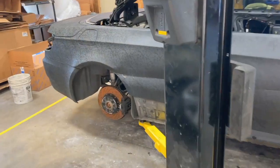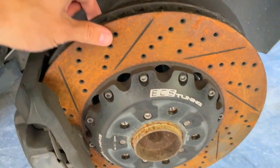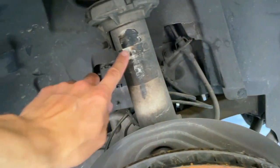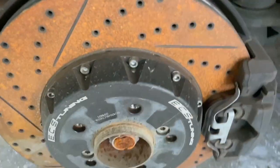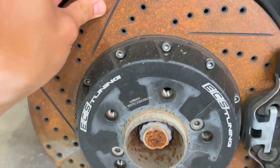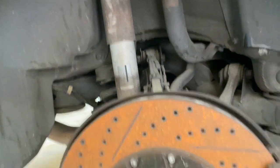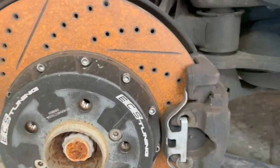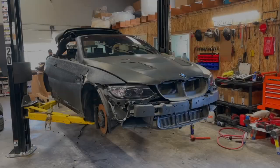And here is what else I found. ECS tuning rotors in the front. Pretty good condition. Stock suspension in here, a little bit of damage. Maybe it's the damage to the strut in the front. And the same, not the same, but the ECS tuning lightweight rotors on the back as well, and EDC suspension on the back. So that's as far as what I found right now. So we'll take the wheels out and we're gonna lift the car up and we'll see what else we can find.